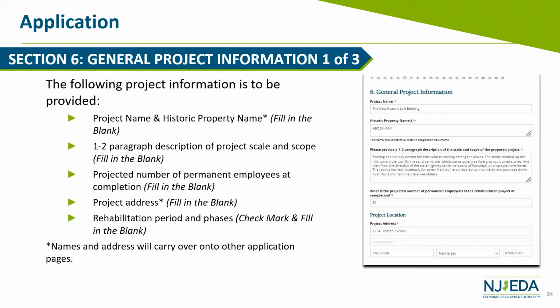So now that we're done with that, we're getting into the project information area. So section 6, where we're looking at project information, and we will be starting off with the project name and historic property name. Those two can obviously be different. The historic name is what all the historic documents have the property listed as, but the new development or rehabilitation might be named something different. So we need both of those.